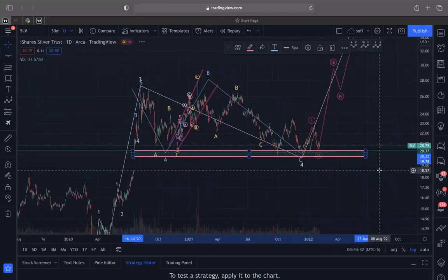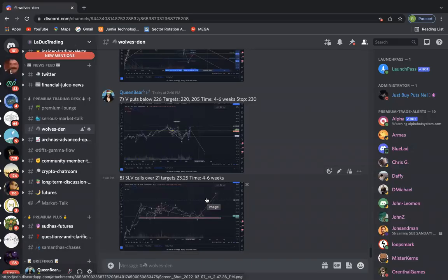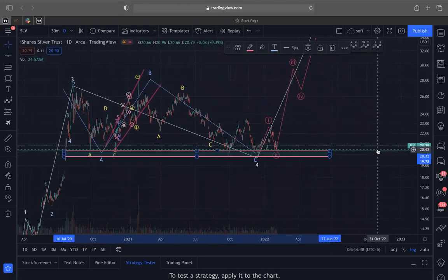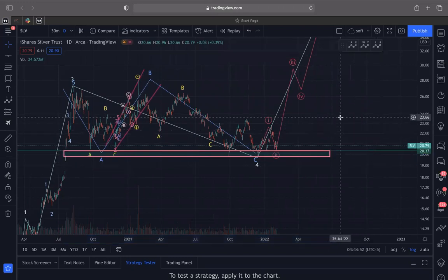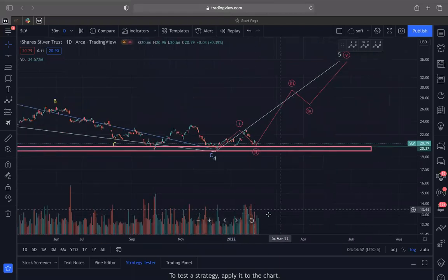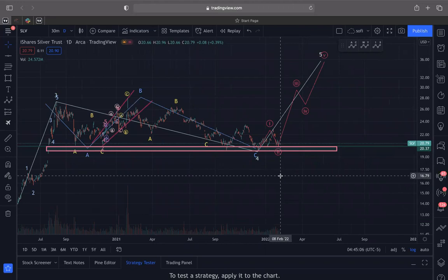But again, you can see this massive gap here. As long as it breaks 21 on SLV, my targets are 23, 25, give it 4 to 6 weeks. But again, hard stops. If it breaks this low, then it will gap fill to 18.60. So yes, I am bullish. There is volume coming in, but it's just been sideways. Buyers have been hesitant to come into the gold and silver markets, but I think it's time for them to start moving. So let's see how that goes.